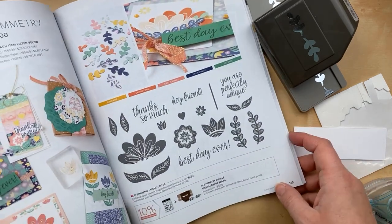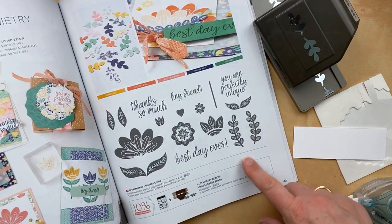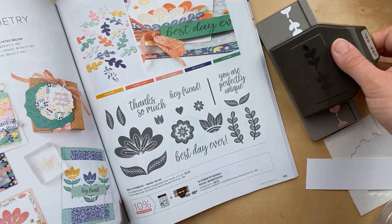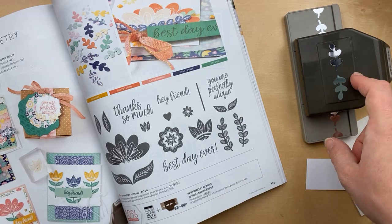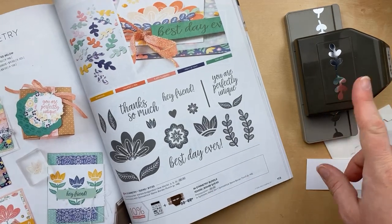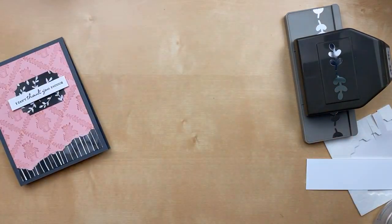So here is the stamp set that you can get bundled with this. I forgot the name of it already. The punch. Symmetrical stems border punch. Let me show you how the border punch works.